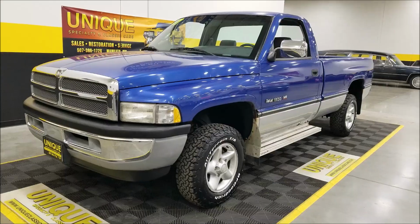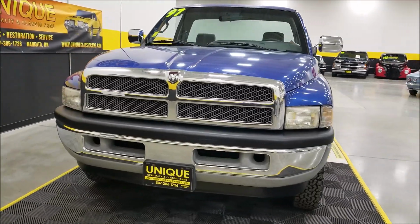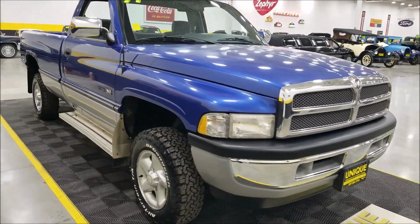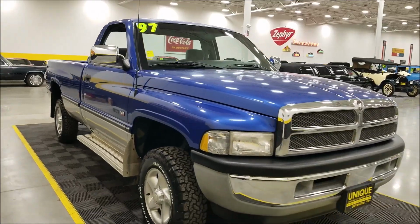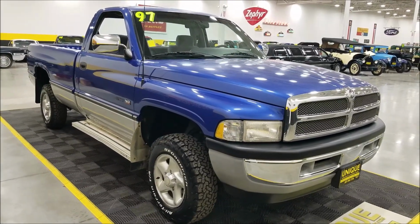So if you're looking for an inexpensive truck, maybe a wood hauler, if you're in our area, something for ice fishing, something to use around the farm, ranch, what have you. Maybe you want four-wheel drive to get through the snow this winter. It's kind of what I see this vehicle being used for. What was it, 160,000 miles, give or take. We'll check the exact odometer when I open it up, and I'll start it up so you can hear it running and everything, check out the interior.